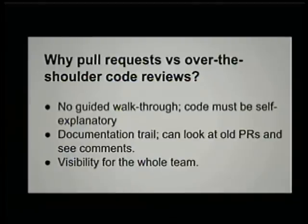So many people in our team found this kind of strange. Isn't the purpose of a pull request for the maintainer of the package to say, yes, this is good? And some people want to use just an over-the-shoulder code review, like, hey, come over here, look at this, and then they talk you through the code.